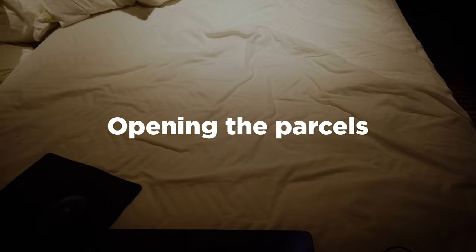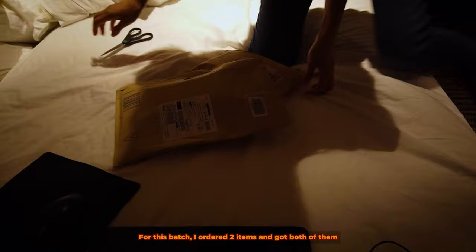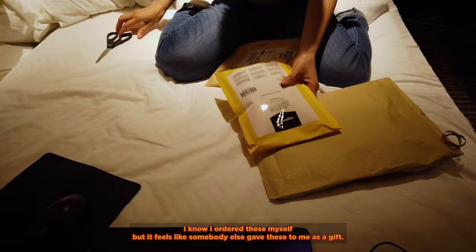For this batch, I ordered 2 items and got both of them. I know I ordered these myself, but it feels like somebody else gave these to me as a gift.